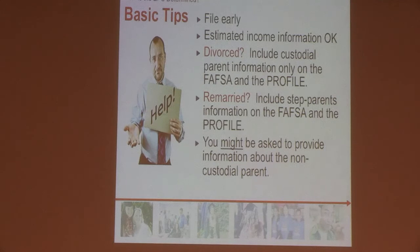For remarried families, the information of the step-parent needs to be on these applications. It doesn't matter if they have a court order that finances are separated, you pay for this, I pay for that. It doesn't matter. For federal purposes, both parents must be listed, and their financial information must be listed on these forms.